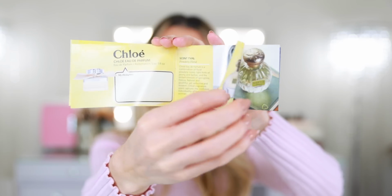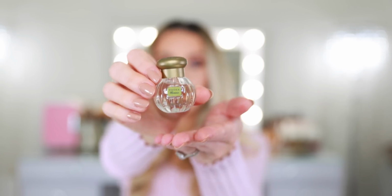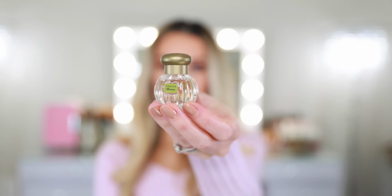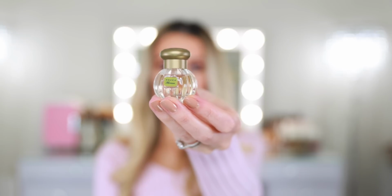The next featured fragrance is Florence by Tocca. It's the Eau de Parfum, and the redemption size is 1.7 fluid ounces. I've heard about this brand, I've seen this perfume everywhere for such a long time, and I have never smelled it before. So I am so excited to share my first impression. It is described as a classic floral with keynotes of gardenia and bergamot. It says, a Parisian sophisticate, Florence is quintessentially French.